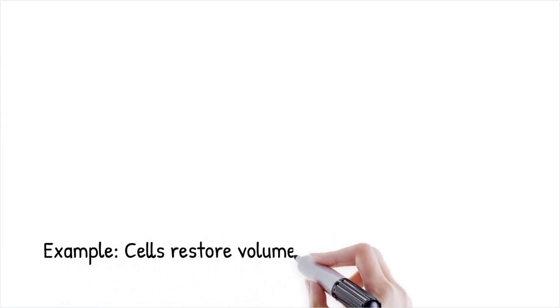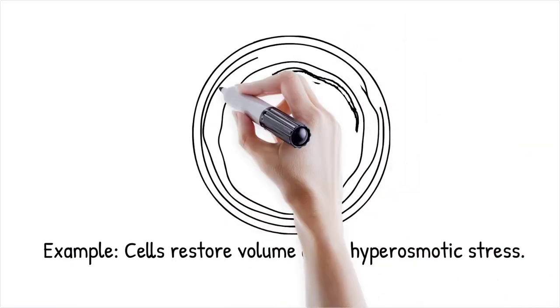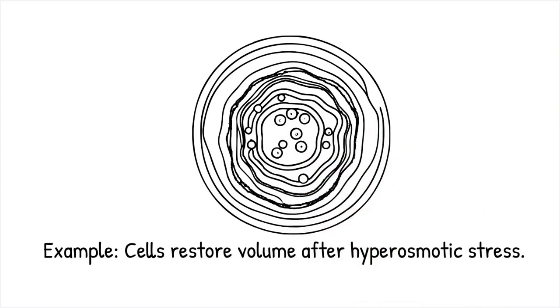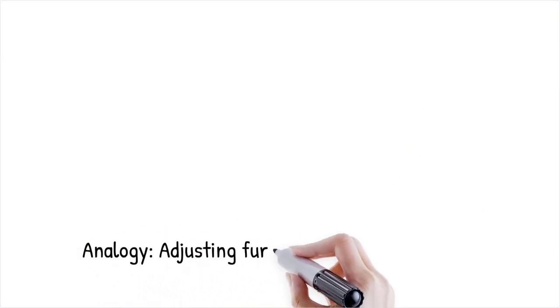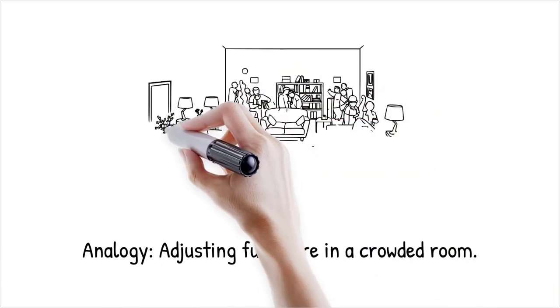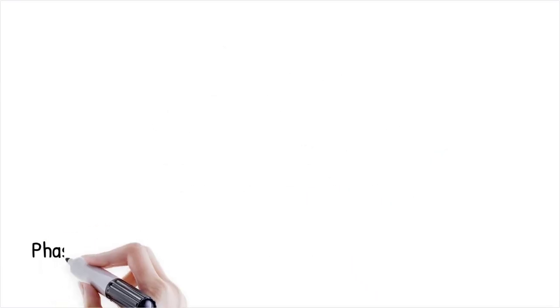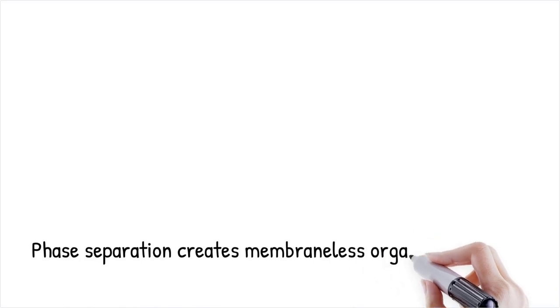For example, cells exposed to hyperosmotic stress shrink temporarily, but restore their volume by regulating ion channels and osmolytes to maintain homeostasis. This is like adjusting furniture in a crowded room. Rearranging elements can create better flow and improve movement efficiency.